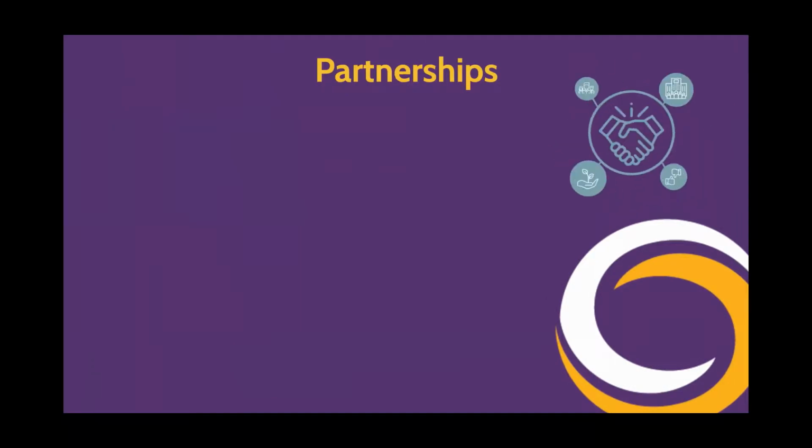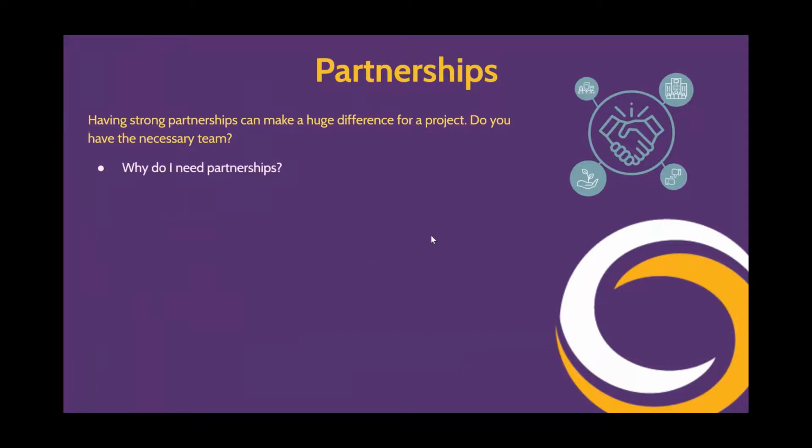Now, we're going to jump into partnerships quickly. Having a strong partnership can make a huge difference for your project. Do you have the necessary team? We're about to see. So why do I need partnerships? Why would I even consider that? Well, what would be their role? That's the first question to ask yourself. They could be to solidify your funding or grant application.